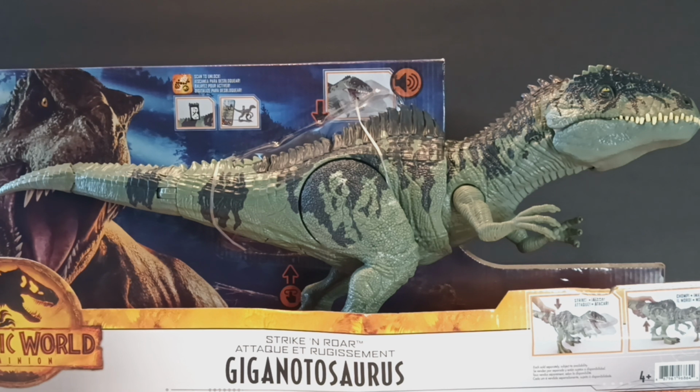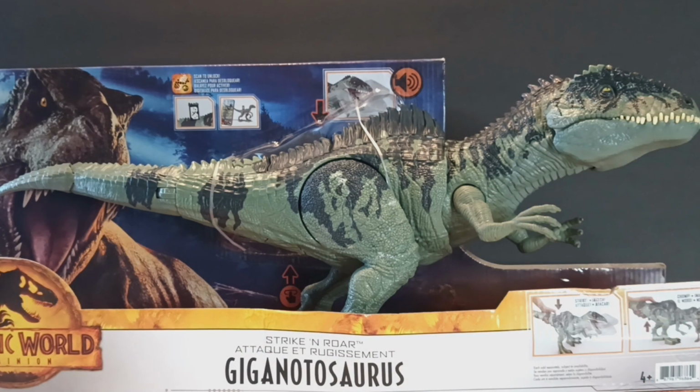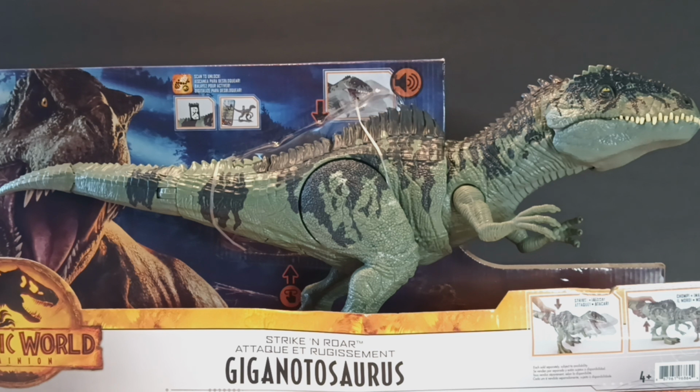So I went ahead and snagged one. It's not the best looking Giganotosaurus, because it's got that mixture of the white with the paint, with the green paint, and it's just kind of all over the place. I've seen others that look a lot better, but out of the 3 or 4 that I saw at this particular Walmart, this one's probably the best looking one.